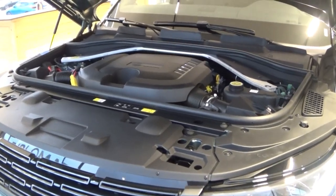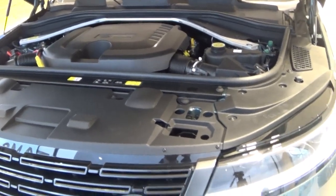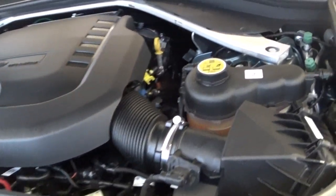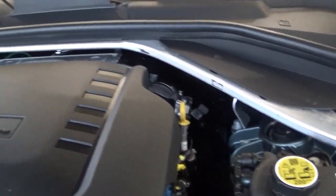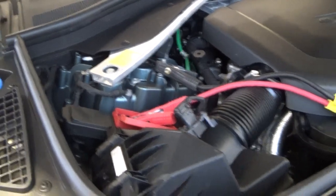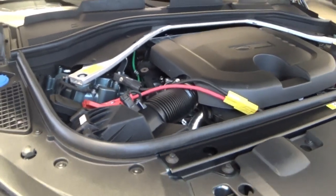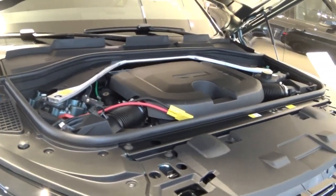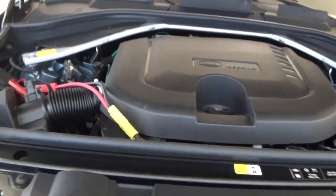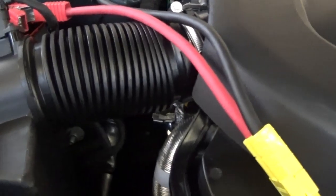This Range Rover Sport is equipped with a 3-liter diesel engine with 6 cylinders, and it produces 221 kilowatts, just about enough power for an SUV of that size and segment. And for those of you who prefer economic values over performance, you also have hybrid petrol engines.